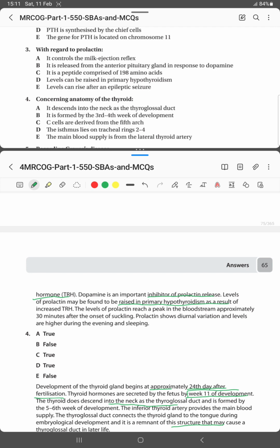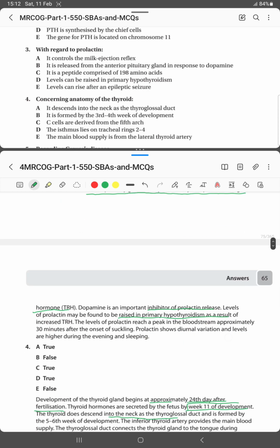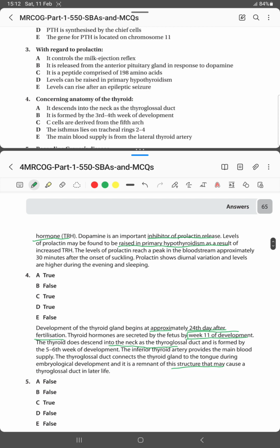prolactin release. And levels of prolactin may be found to be raised in primary hypothyroidism as a result of the increased thyrotrophin releasing hormone. And the levels of prolactin reach a peak in the bloodstream approximately 30 minutes after the onset of the suckling. Prolactin shows diurnal variations, and the levels are very high in the evening and during sleeping.